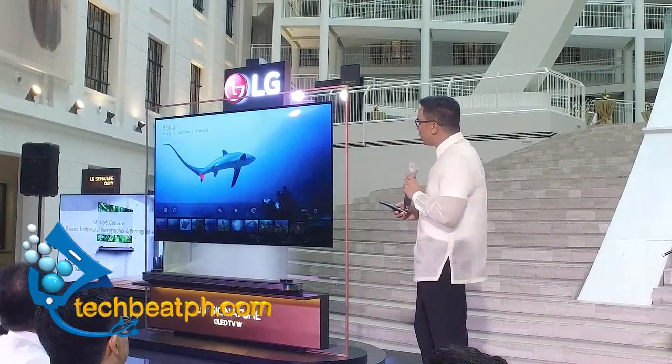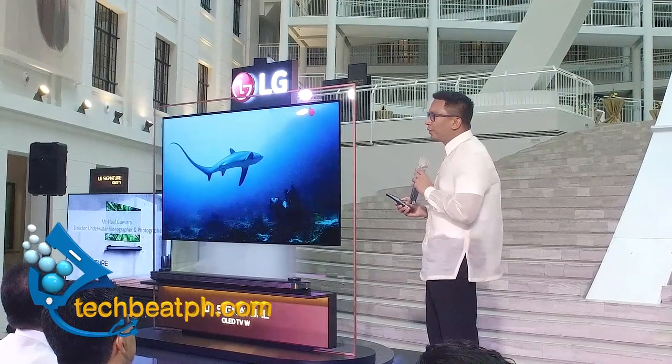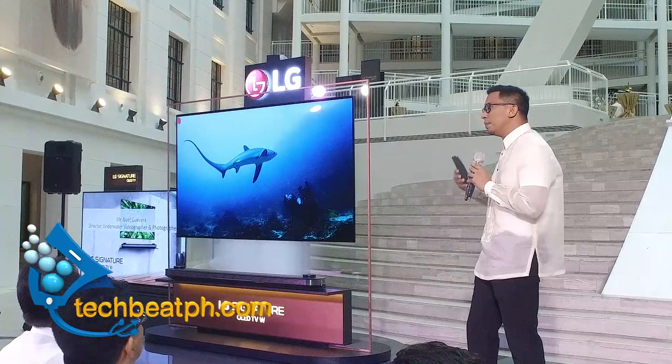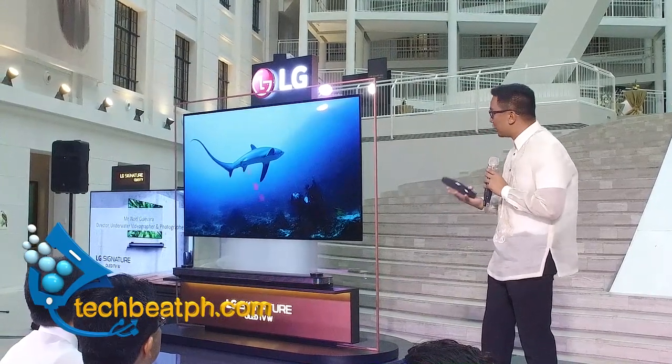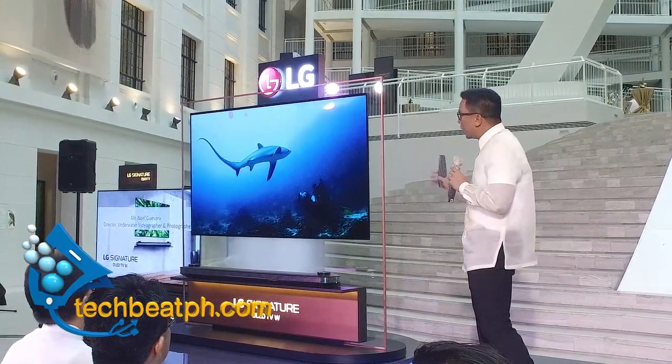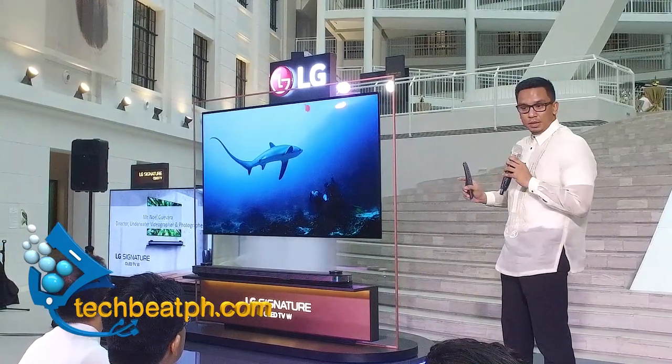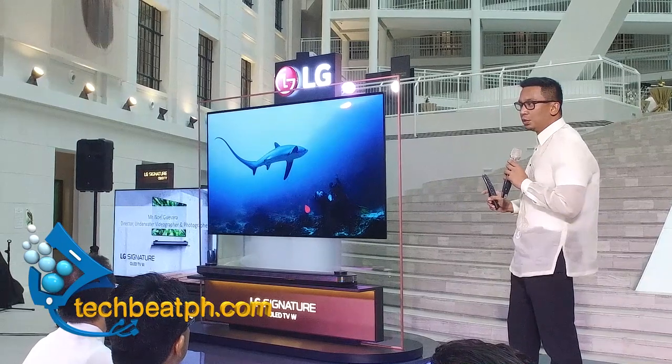So the photos that I've shot are photographed in resolutions that are higher than 4K. So sometimes they're 5K because it's a DSLR camera. Anyway, so this photo was taken in 2015. It was in Monad Shoal and Malapascua. That's a thresher shark with two divers.